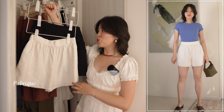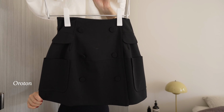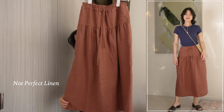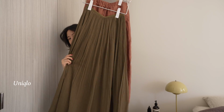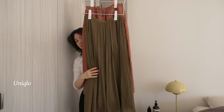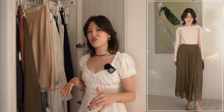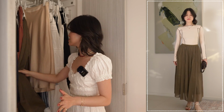Here we've got some white shorts and then my Oroton black skirt. This is kind of my shorter bottoms. Linen skirt from Not Perfect Linen. Uniqlo pleated skirt. The reason I like this one above other pleated skirts I own is because it's got very small pleats. I think it looks a lot nicer on me than very sharp angular pleats.